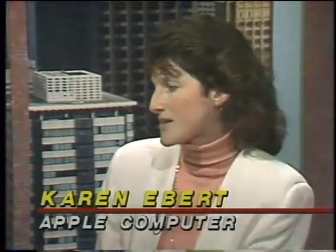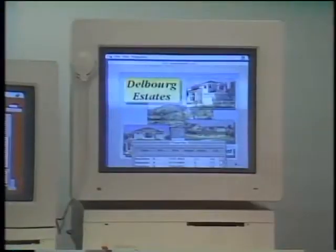Then on my right is the Macintosh 2 SI. That's the most affordable Macintosh 2 we've ever offered, and the Macintosh 2 line is our highest performance, most flexible line of computers. And the price point is about where on the 2SI? $37.69 suggested retail price.